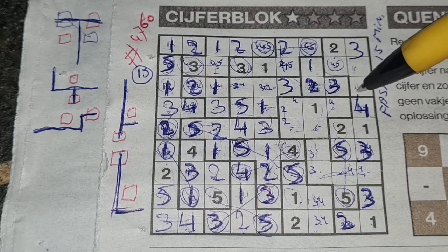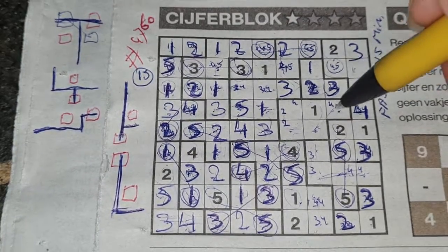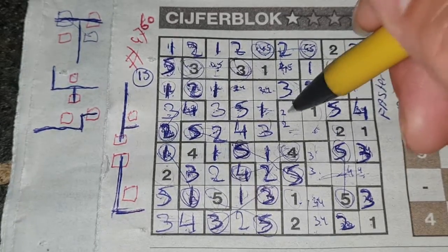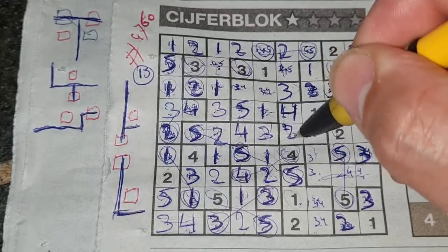I think. Don't think too long. This box should be a 5, because it can be 1, can be 2, can be 3, can be 4. Yes, definitely a 5. And I've eliminated the 4, so the 4 goes here. And I've eliminated the 2, so the 2 goes here.